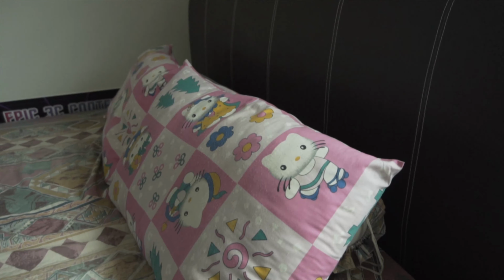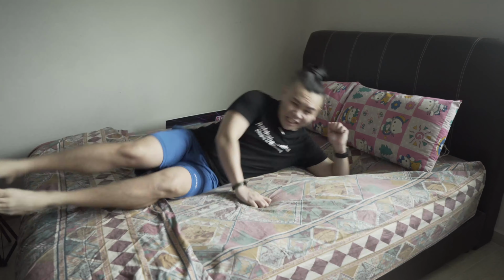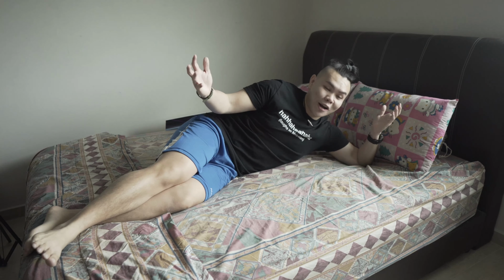It's not the best, it's messy. That's why I need a room transformation to make things more tidy. But for now, let's move on to my bed. My bed, this is where I sleep.